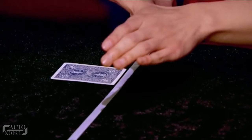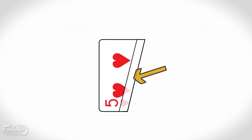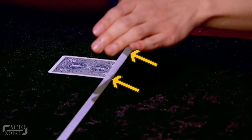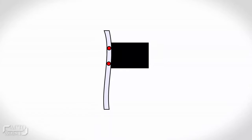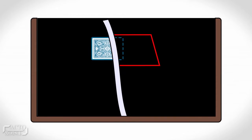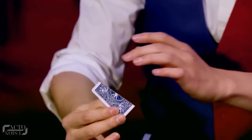Coming to the card, it's a special card which has a cutout part and is loosely taped and held onto its exact sized black part of the card to make it look like a complete blue card. Also, the ribbon has two small magnets which hold and drag the black latex cover. So the card that he disappears here, he just pulls that latex cover on top of the card using the ribbon, and then pulls out that already cut out card.